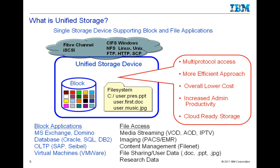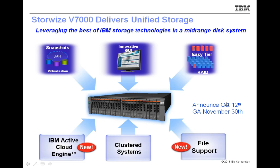All right, so what is unified storage? Well, if you look at your content, you have block applications, which are your MS Exchange, Domino, your OLTPs, but you also are dealing with the file, the digital media, imaging, like on your PAC systems, content management. So what we're trying to do with unified storage is say you can have one storage array that can handle not just block, but also your file type of data. So that's what unified storage is, and that's what the V7000 Unified is delivering on. So let's take a look at it.